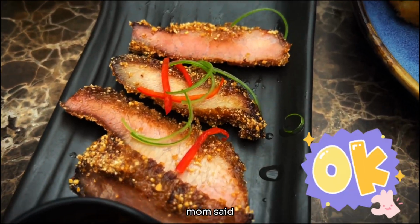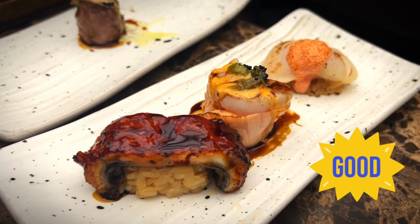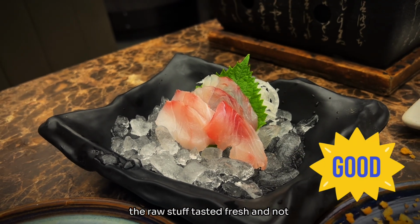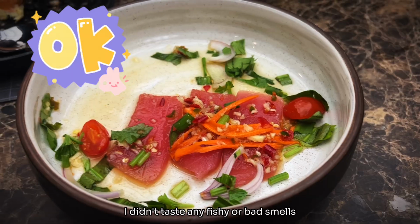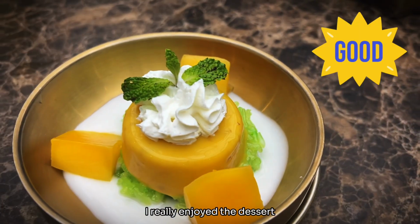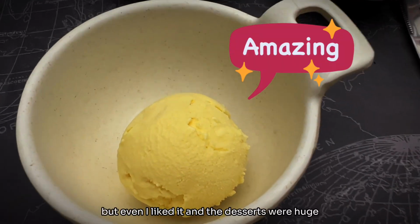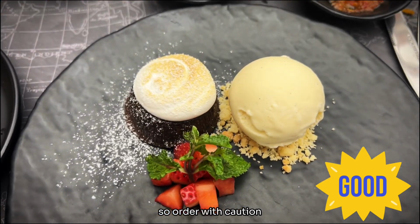The durian, mom said, was very high quality and she thoroughly enjoyed that. The raw stuff tasted fresh and I didn't taste any fishy or bad smells, and the dessert was really good. I really enjoyed the dessert. The durian ice cream was excellent. I don't usually eat durian, but even I liked it, and the desserts were huge, so order with caution.